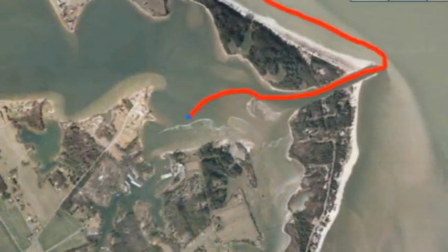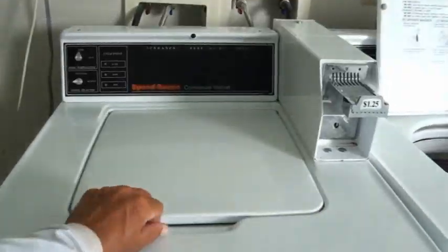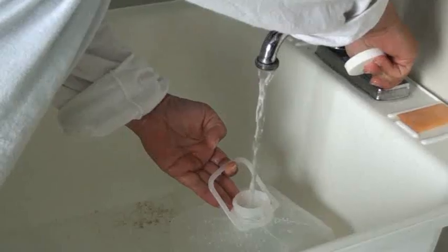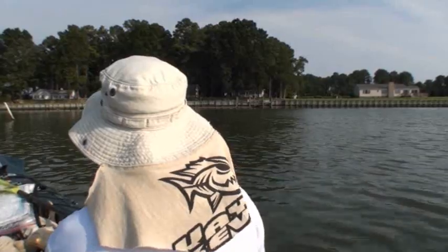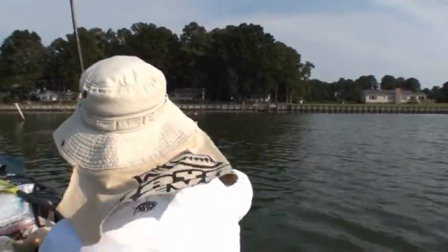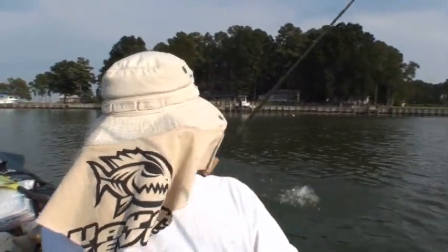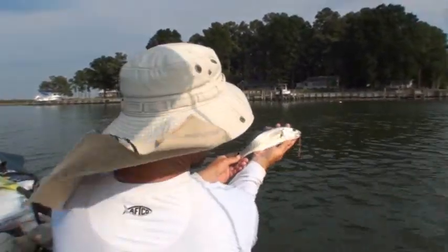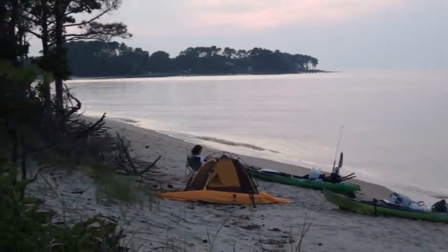We headed in to Smith Point Inlet and stopped at Smith Point Marina for laundry, showers, and water refills. On the way out, we ran into some little reds. And we camped on the outside beach.